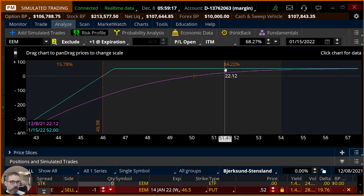So there's an 84% probability that you'll be able to make at least $1, right? But if we wanted to, we could slide that to right here and say there's an 80% probability of getting the whole $52. Yes, $52 is your maximum profit on this trade, assuming we get the mid price here.